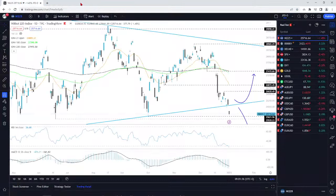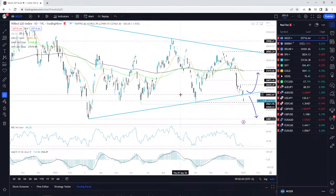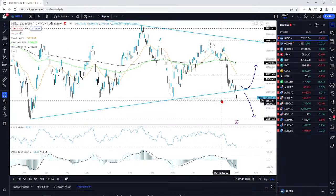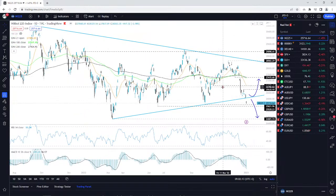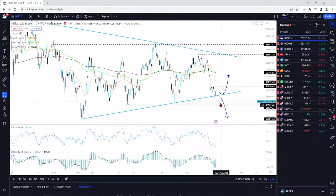The first one I want to pick up here is Nikkei 225, and there we go. We opened up and we have fallen below the lower side of this triangle pattern. And what's next? Basically, further declines are possible here as long as we stay below this lower side of the triangle. The only issue that I have here with my little theory is the fact that we are approaching this key support zone right here.